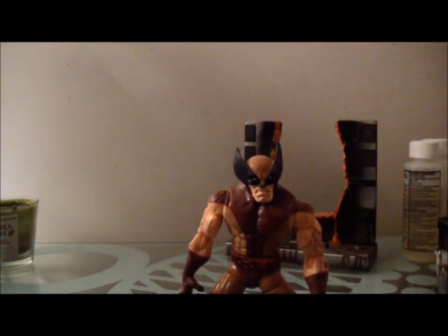Now say I wanted to chew them up like my cat, that would suck even more. So yeah, that's brown Wolverine. And probably another Wolverine action figure.